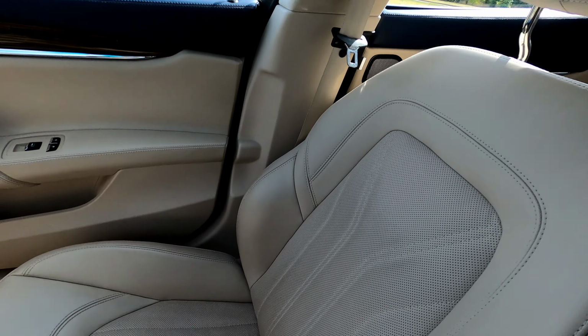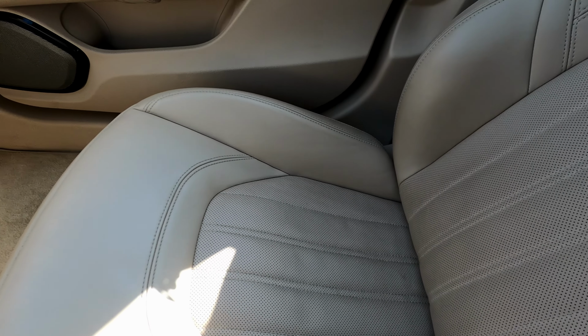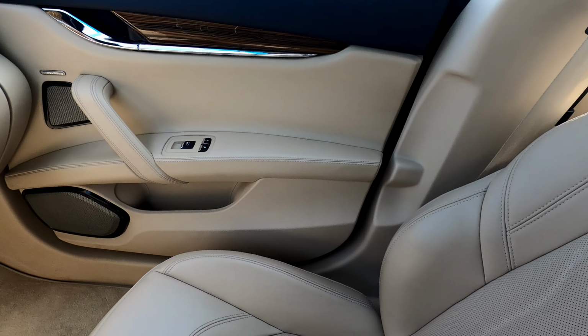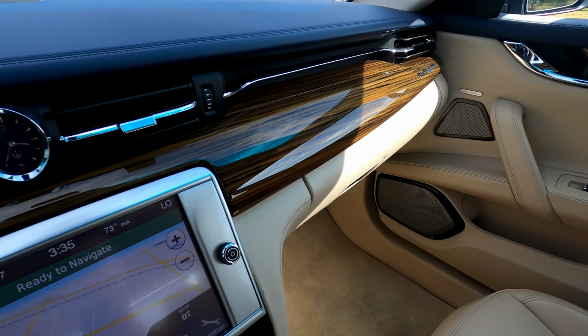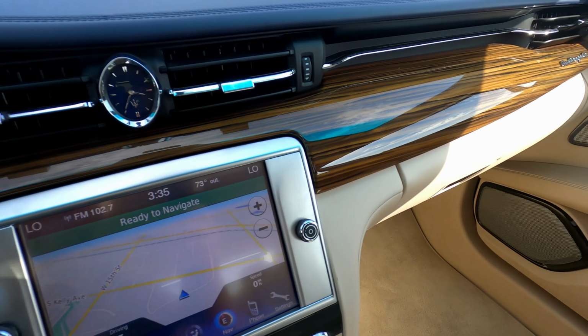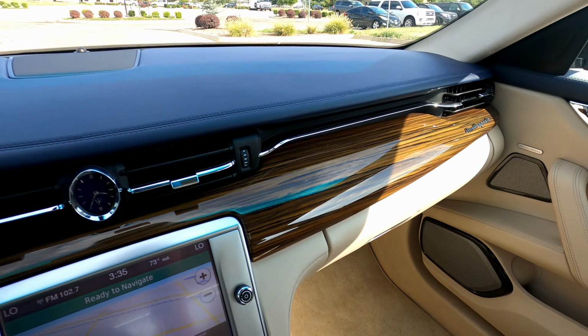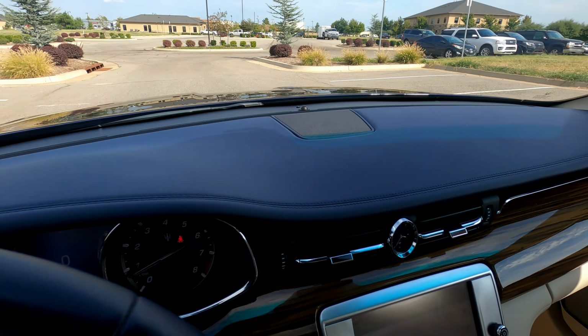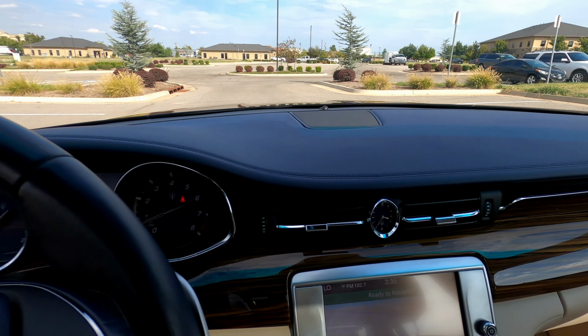Interior is in great condition. The front passenger seat does not have any wear, neither does the driver's seat. I'll show you that when I get up. Door panel looks awesome. All the wood grain trim looks really good. All of the clear coat sealer, whatever they use, doesn't have any defects or cracks or anything in it. I know Mercedes is notorious for having their wood trim pieces crack, but not in this Maserati. Not here.